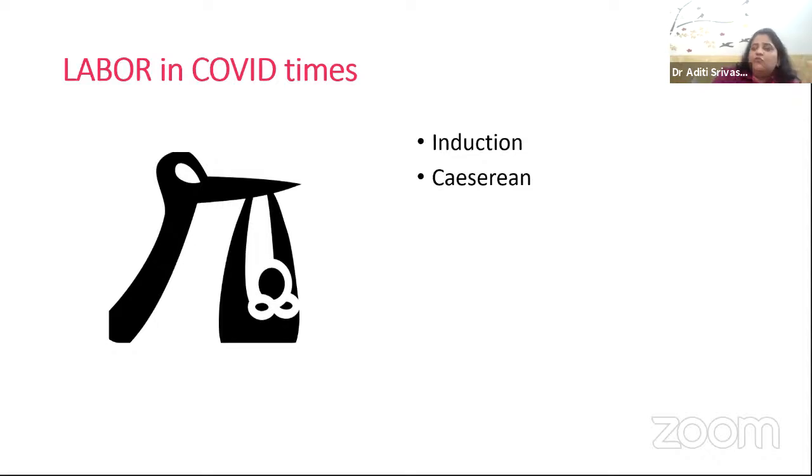Then there are certain doubts in mothers' minds regarding the COVID situation. Let's say they are not affected with COVID: should they go for a cesarean, or can labor be induced? Cesarean is not an indication for preventing COVID, because in vaginal secretions as well as in breast milk, as per research till now, the virus has not been isolated. So COVID is not a reason for mothers to get a cesarean. They can very well have a normal vaginal delivery.